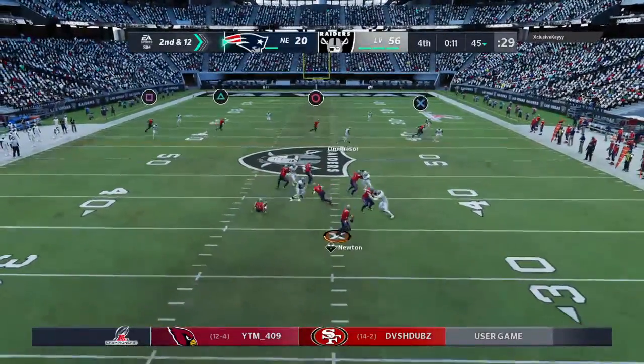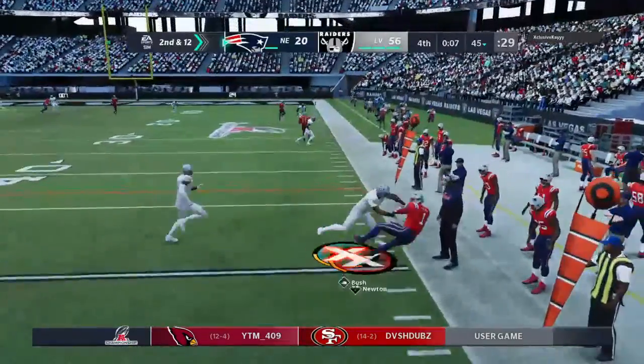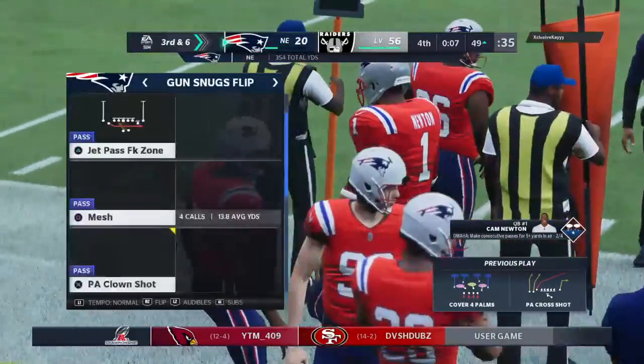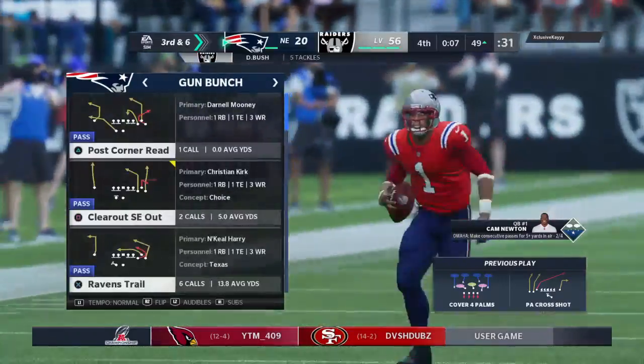Another try after the first down sack. Newton escaping the pressure right. And now he's good. Cam firing. He lost the football. It's out. But this will fortunately wind up out of bounds. 6 yards there off the scramble, but it'll still leave him with a 3rd down.